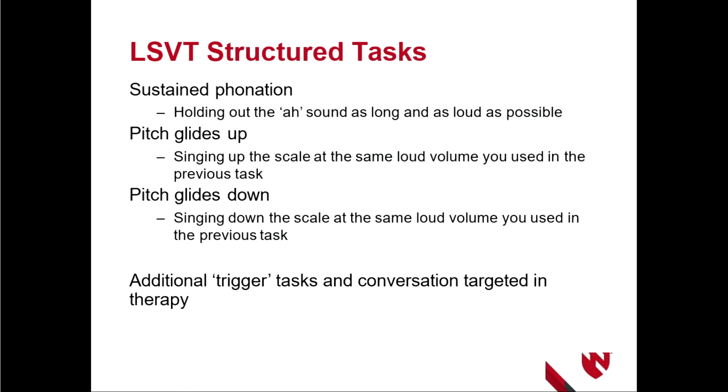So the 3 structured tasks we do during the LSVT program, the first one is just sustained phonation. Mr. C is 4.5 seconds, building it up. The longer we get, the more breath support you have for longer sentences. So just holding out the ah is the sound we work with, as long as you can, as loud as you can. We also work on pitch glides up and down. That helps with that monotone quality that people get with Parkinson's disease, singing both up the scale and down the scale. And then again, we work on those trigger tasks in conversation every single day, kind of an ongoing assessment.